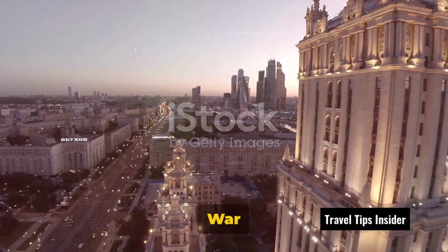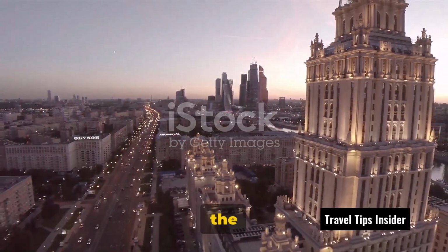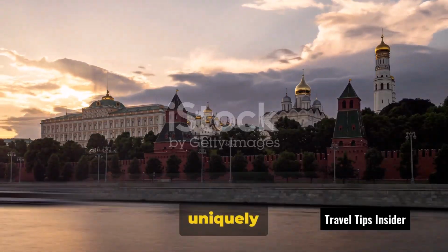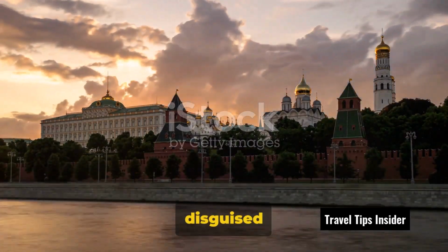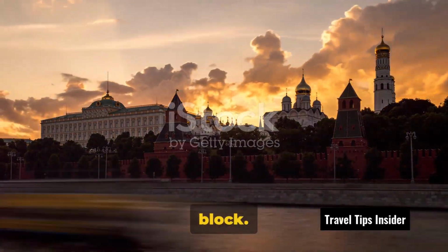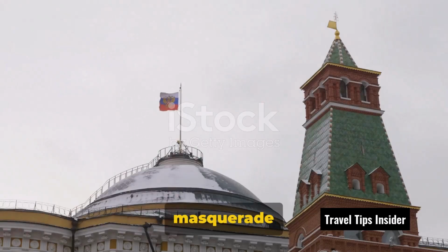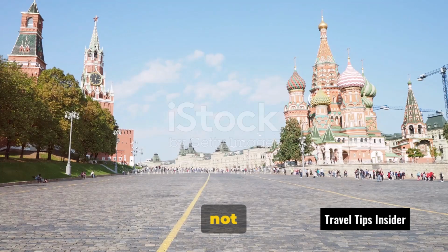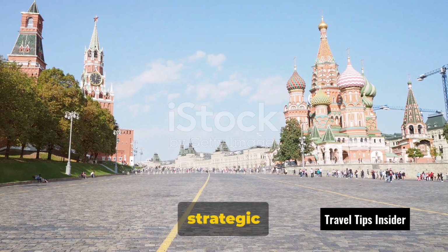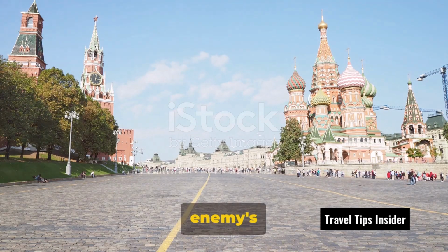Despite the turmoil of World War II, the Kremlin stood strong. The heart of Moscow was not left untouched by the conflict, but it weathered the storm in a uniquely Russian manner. Imagine, if you will, the grandeur of the Kremlin, disguised to the world as a mere residential block. This was no ordinary camouflage, it was a calculated act of preservation. The Kremlin donned this masquerade during the war, transforming its impressive facade into the mundane. This was not the act of a fortress in fear, but a strategic move to protect its invaluable historical and cultural treasures from the enemy's eyes.